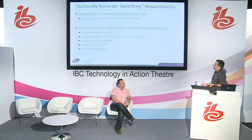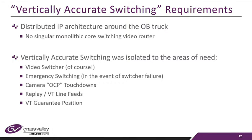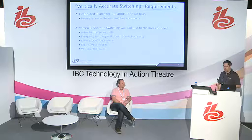So moving on, like I said, it's a distributed IP architecture around the truck. We do have to accommodate vertically accurate switching. It's a necessity of a broadcast environment. The video switcher by nature does it. If it doesn't, you've got a real problem. Around the switcher, in the event that somebody pulls the power or shuts down the switcher, you have to be able to provide emergency switching around that. So that's accommodated with the GV node.